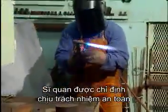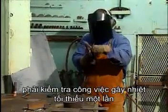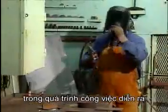The appointed responsible officer in charge of safety should inspect the hot work being carried out at least once during the validity period of the hot work permit.